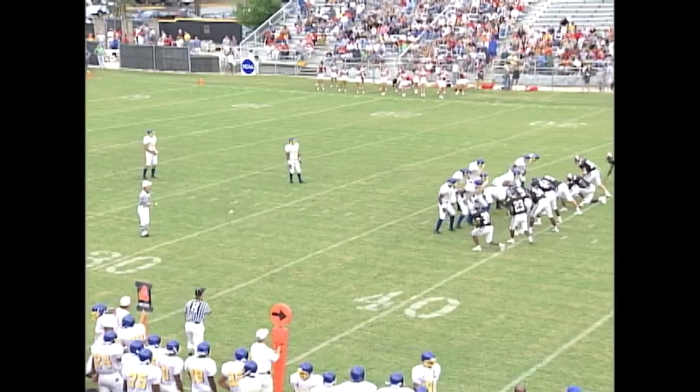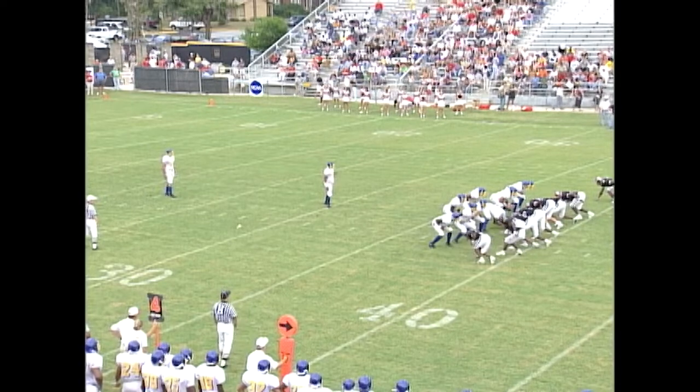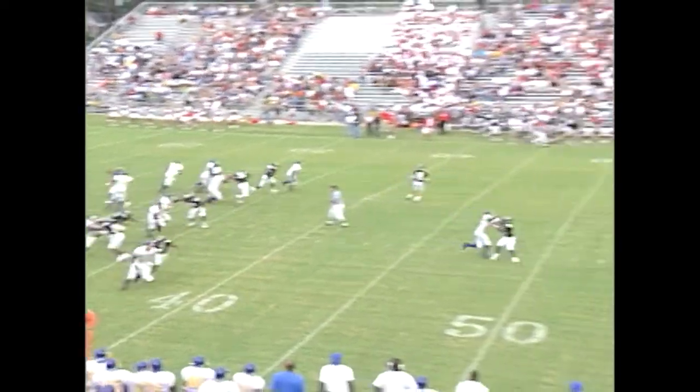Tom, they respond very nicely. And they're in the punt. Reggie Mosley back this week. Carlos Johnson last week returned some punts. I'm comfortable with either one of them back there. No doubt. Here's the snap. It's a good one. Punts up. It's a line drive kick.